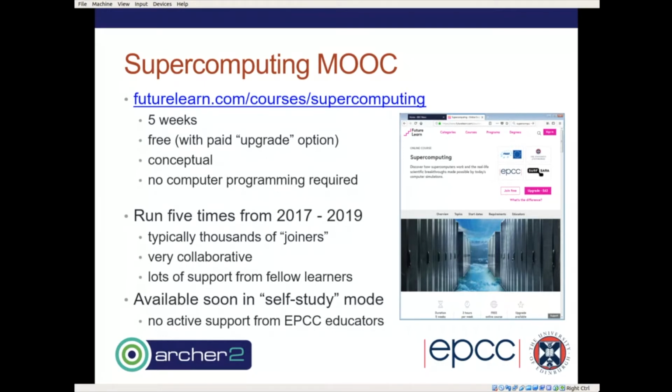That's no longer sustainable, but it should be available soon in the self-study mode. So, futurelearn.com courses supercomputing. Hopefully very soon there will be a run advertised, where the whole course will be there, but you will follow it at your own pace, and we won't be able to provide detailed hand-holding support. But the FutureLearn platform builds up a very community spirit, so hopefully you'll interact with other learners there.